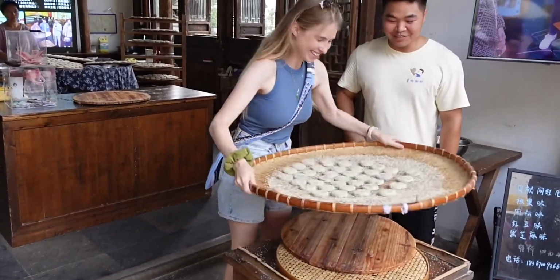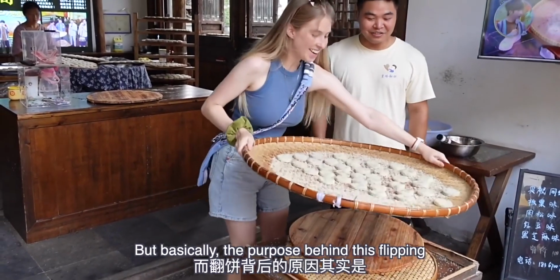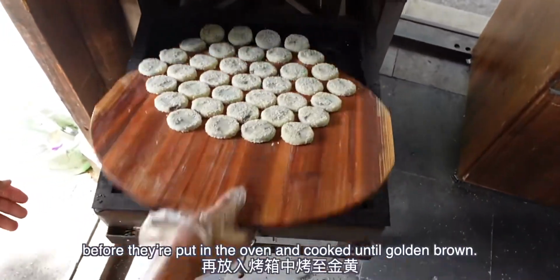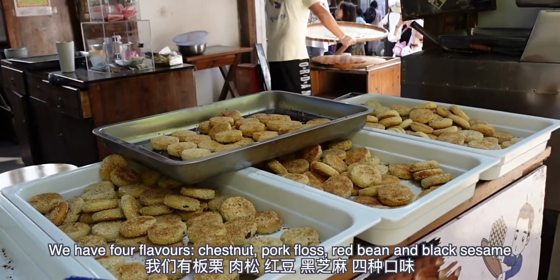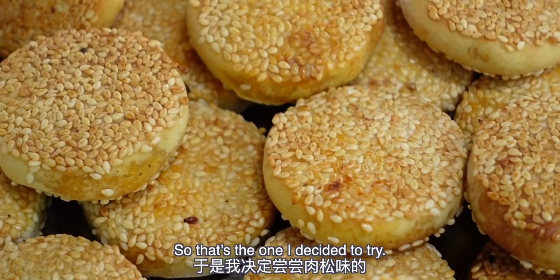Hey, that was good. Look, it's definitely harder than it looks, but basically the purpose behind this flipping is to ensure those cakes are coated in a decent layer of sesame seeds before they're put in the oven and cooked until golden brown. 我们有板栗、肉松、红豆、黑芝麻，有4种口味。你有一个最喜欢的吗？肉松。 So that's the one I decided to try.